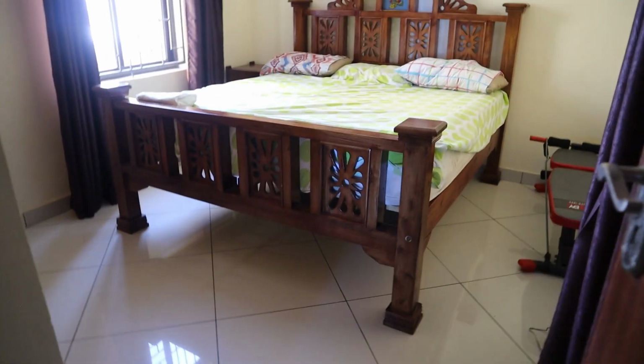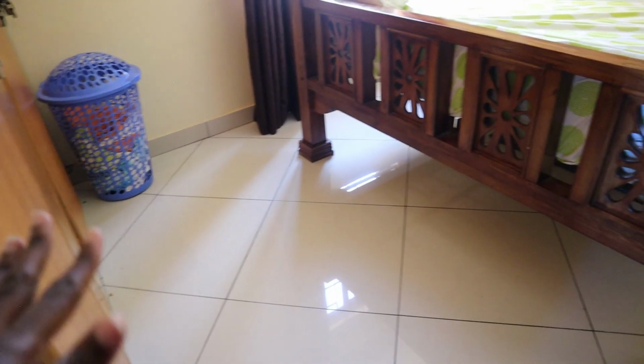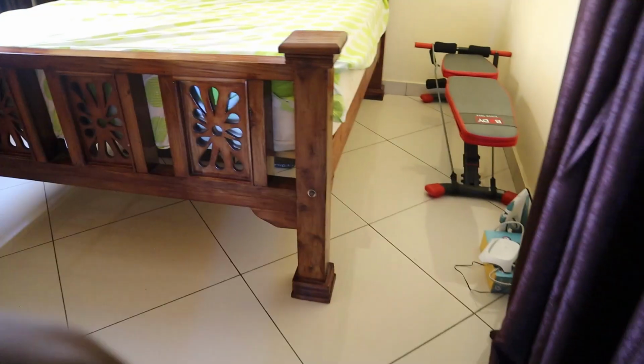From this corner, this is a bedroom, simple, but I can feel it is dusty. I think they could have done better if they knew there's a client who is coming. They could have wiped off your dust, just mopped a little, but it's okay. So that's the bedroom.